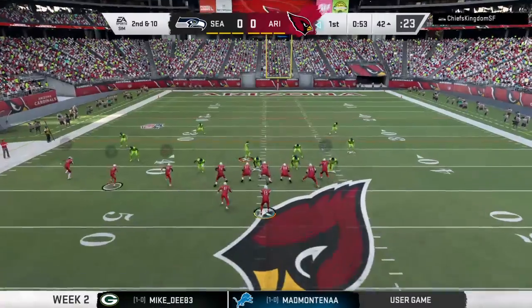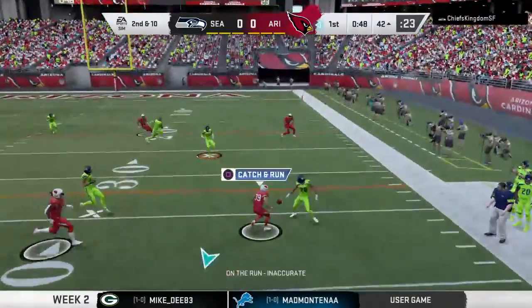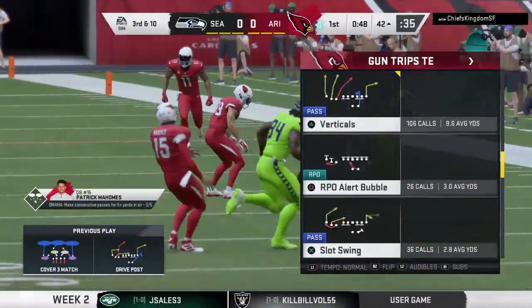Me, I got this. To throw, it's Mahomes. Flushed out right. His throw incomplete. Andy Isabella was the intended target, and it's third down.